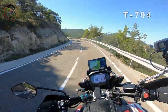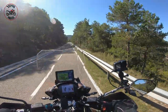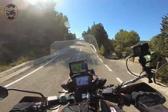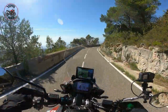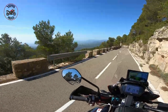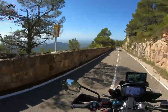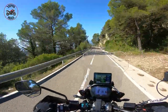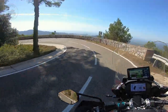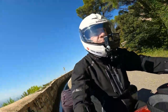Thought I'd film a little bit on the T704. Spectacular gorge here. Just put the camera on to capture some of this view off to our left here. Can't remember which valley we're overlooking here, but this exhaust does pop and fart when it's warm on the overrun.